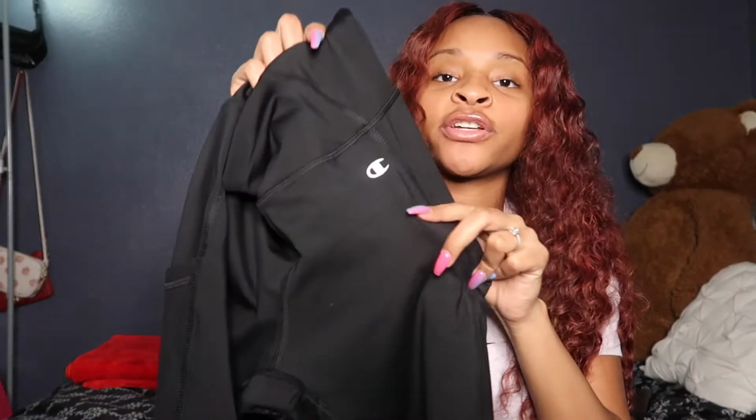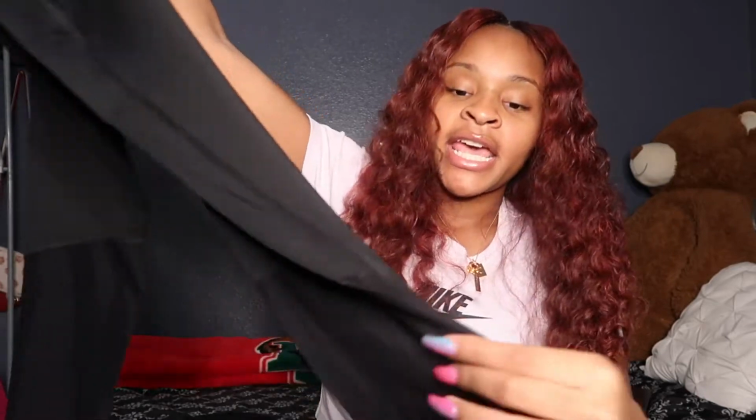I think I got this from Ross, but Ross and TJ Maxx might as well be the same store. But I got these Champion workout leggings because I just got a membership, as you all know. I got these cute little Champion black long workout pants, and they have a little see-through lace down here. So I thought these were really, really cute, keep me nice and ventilated while I'm working out.